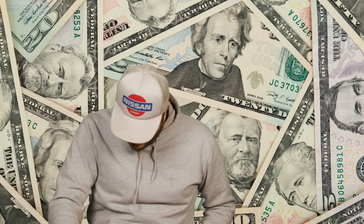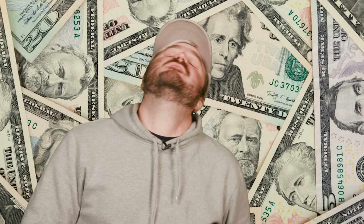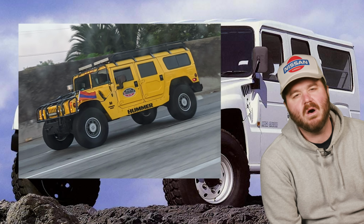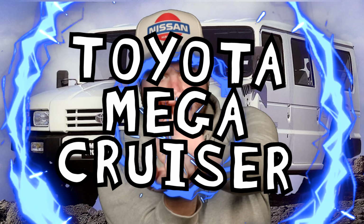What do you think was the most expensive Japanese car that was made in 1996? Dead wrong! It was a huge 4-cylinder, diesel-powered, military-inspired SUV that at the time was $100,000. It's basically a Hummer H1 for the Japanese military, and it's called the Mega Cruiser.